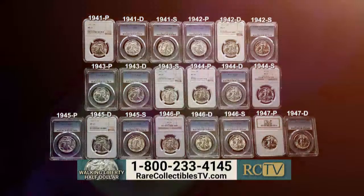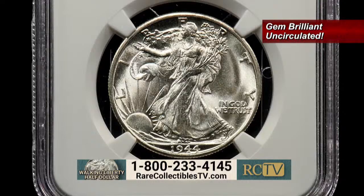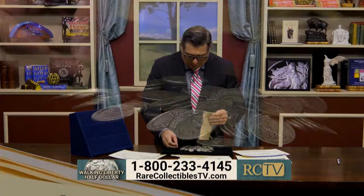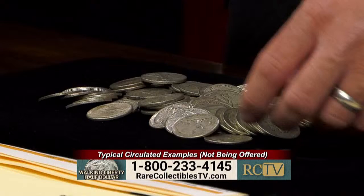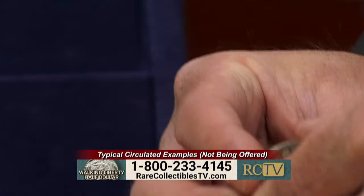Let me show you what these coins typically look like. Just to give you an idea, MS-65 is a big deal. Anything mint state is a big deal, but let alone mint state 65. That is an extremely high grade. Now, these are typical Walking Liberty Half Dollars I have here for you. This is what they look like. This is just kind of what you find. If you're lucky enough to find a Walking Liberty Half Dollar, this is what you're generally going to find. Coins in condition like this.